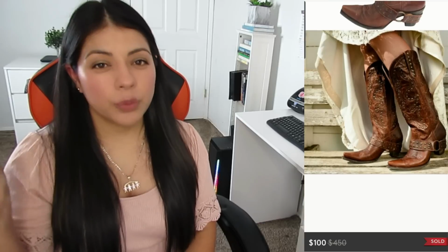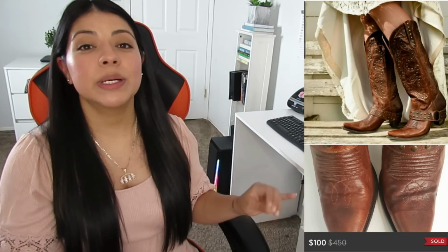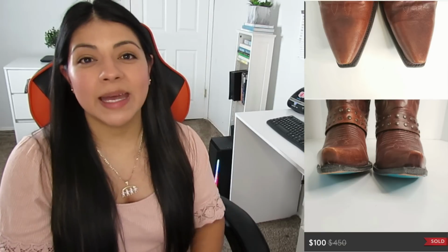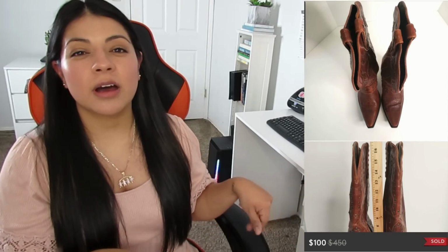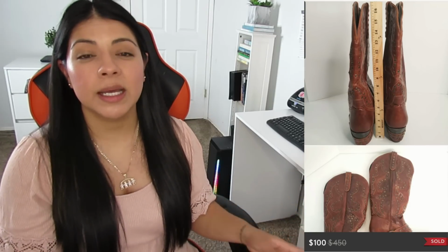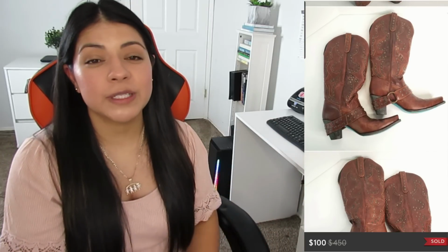I was aiming really high with these boots. I initially listed them at $240, and the person who bought these boots had actually contacted me months before. They sent me an offer for about $110 to $115. I was trying to get them to go up to $150. In the end, we never settled on a price.